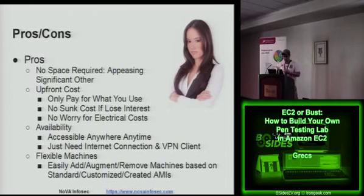Availability: it's accessible anywhere, anytime. I can take my iPhone and start up all my VMs, and then I can just SSH or RDP into them. Wherever I am, whether at home, on travel, or at work, all you need is an internet connection and some sort of VPN client so that you can connect into your private network. The other pro is that the machines are very flexible, so you can easily add, augment, or remove machines based on what you need.